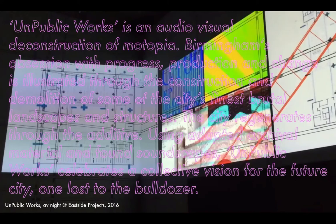Unpublic Works celebrated a collective vision for the future city, one that's lost to the bulldozer and the other emergent from the dust. So we used a number of different methods to capture all these short narratives. And it was in the collective of these narratives that you start to build up a picture of what's going on. It's up to the audience to interpret the ideas of change and progress.